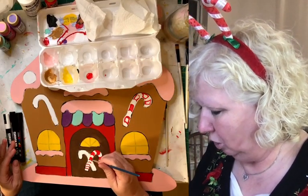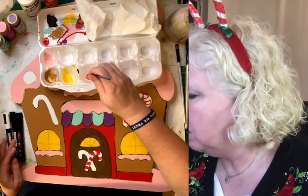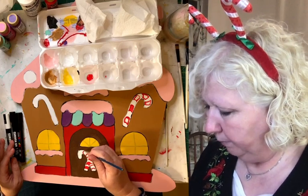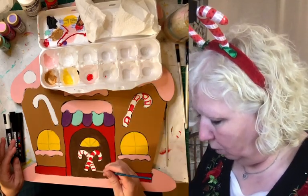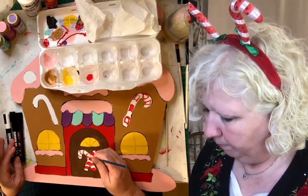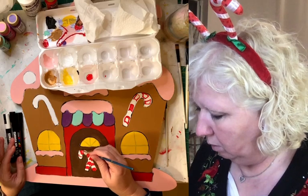All right, so all I'm doing here is just making some lines and filling it in a little bit. This is a smaller candy cane, so I'm going to go ahead and fill these in with my round tip brush. Most of the time, I would not use my round tip brush for doing that. I'm gonna do this one a little different. I'll let him have the end. And he'll be different from the other two.